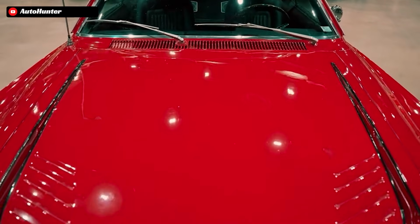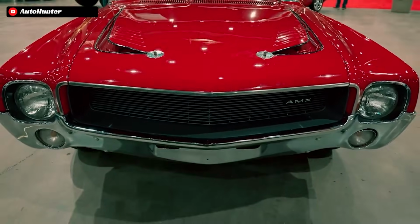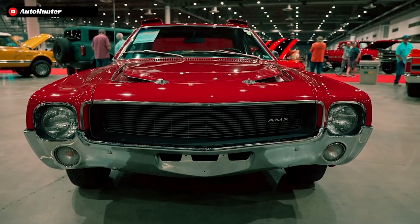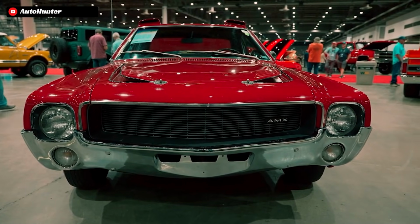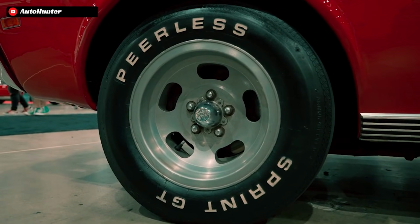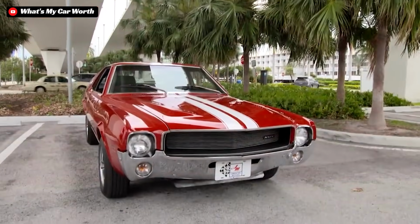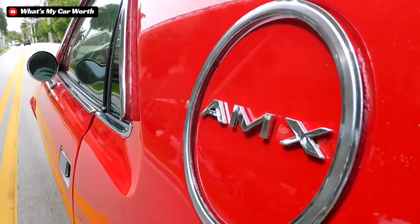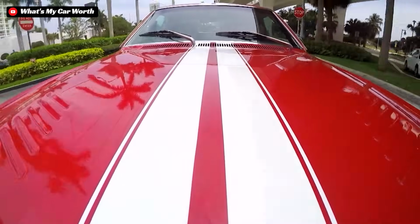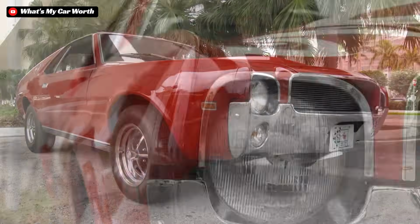The top dog 390 cubic inch equipped AMX made 315 horsepower and was able to clock 0 to 60 in about 6.5 seconds. And it would go on to run the quarter mile in around 14.8 seconds at just shy of 100 miles per hour, and reach an overall top speed of 122. And for reference, the mid-range 343 cubic inch V8 would make 285 horsepower, and the super base model 290 cubic inch V8 in the AMX would make 225 horsepower.